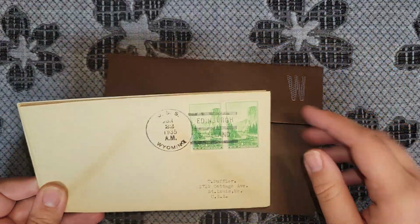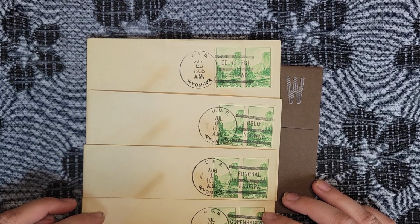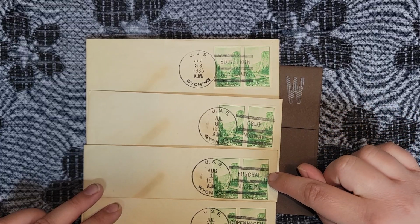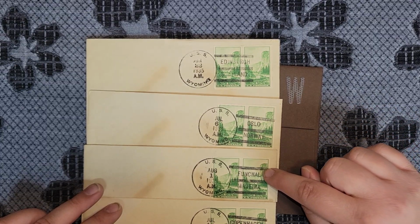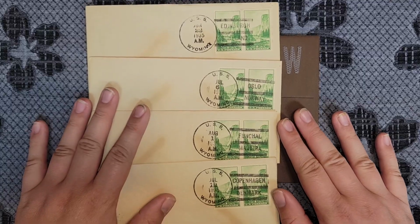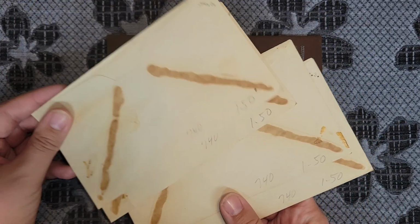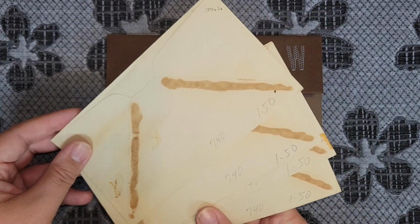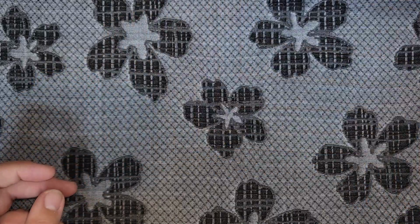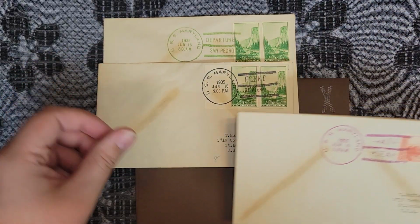W, I have USS Wyoming. I have 4 different ones from the USS Wyoming, all from 1935. Edinburgh to Scotland, Oslo to Norway. I think that's what that means, and I'm not sure. So these are 4 different trips from the USS Wyoming. And again, the backs are pretty plain. Whoever had this collection took some notes for sure, but I don't know what those notes mean. So that's W.